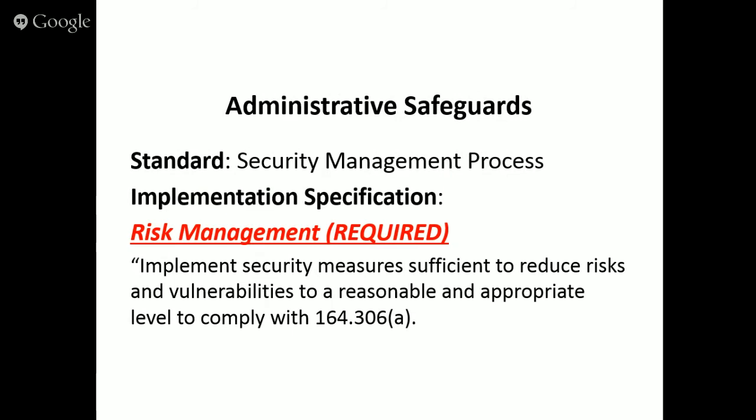Risk management. These two sort of work together, that we're still under administrative safeguards. Implement measures sufficient to reduce the risks and vulnerabilities to a reasonable and appropriate level. Reasonable and appropriate, those two words are used all through the legislation. Let me be clear, with a covered entity dealing with all kinds of verbal disclosures, paper disclosures, and so forth, there is no such thing as 100% compliance. It's all based on taking reasonable and appropriate due diligence to limit risk. That's all the government asks. There is no perfection here. It's all about reasonable and appropriate due diligence.